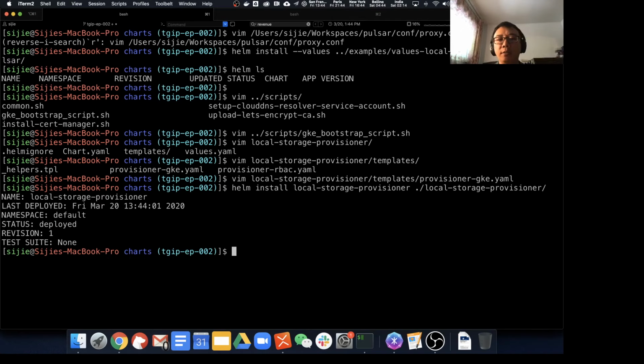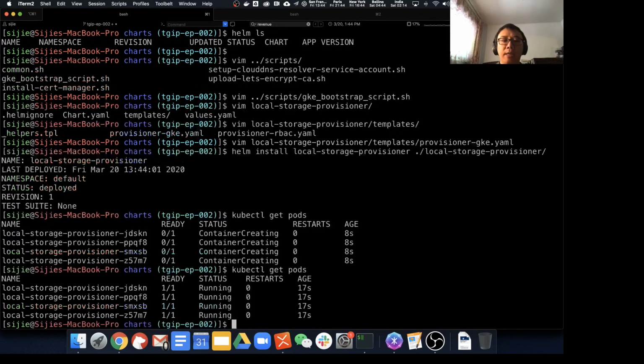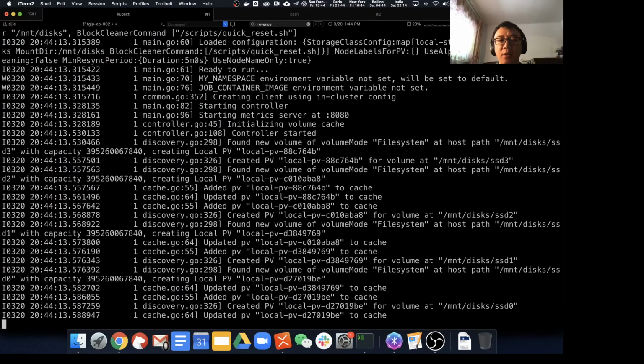So once you install, you can use kubectl to see if it's running. As you can see here, it's actually trying to create a local storage provisioner, and because I have 4 nodes, it's running on each individual node. If you check here, you're able to see it actually tries to mount some of the local PVs using the disk.